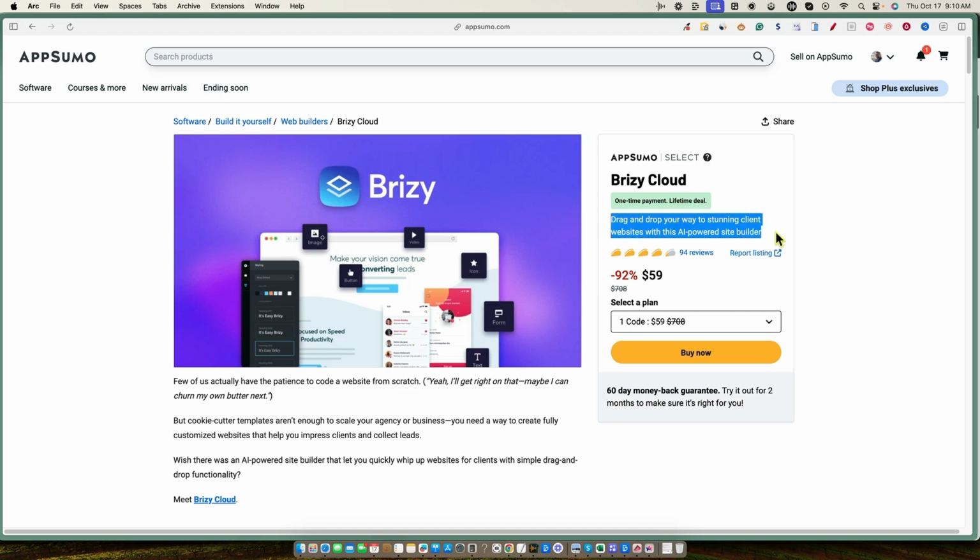It'll be nice because I just demoed another AI website builder the other day. And so, we'll be able to kind of compare the two. This one does seem like it's loaded with way more features and so forth. So I'm excited to look at it.